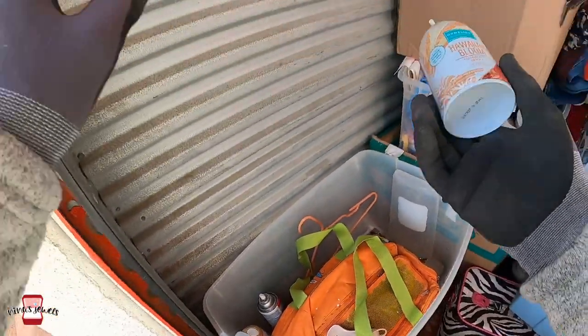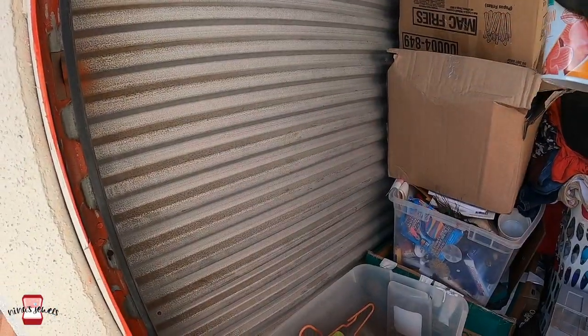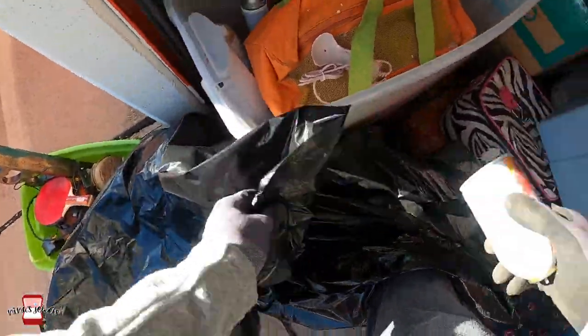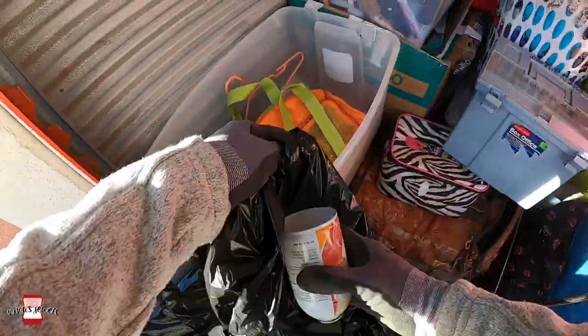Let's see. More spray. I think we found their bathroom sprays. Well, that just broke, so it's gone now. Oh god, that stinks.